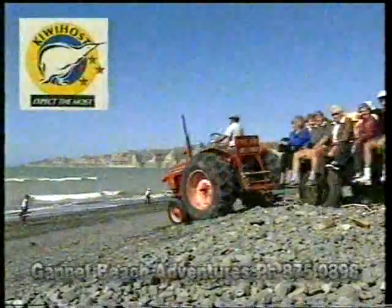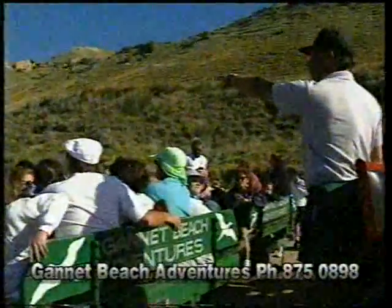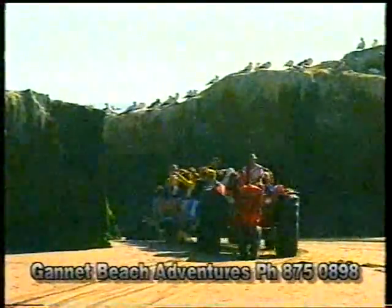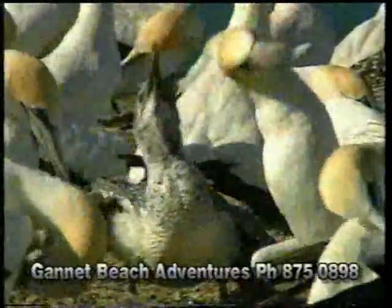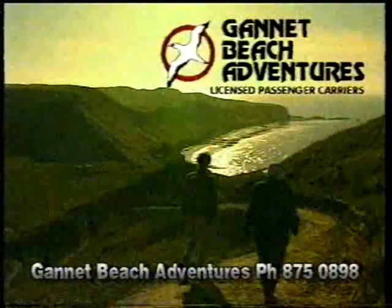Here's an exciting and unique way to see the world-famous gannet colony, Gannet Beach Adventures. Let the experienced guides tell you all about these amazing and beautiful creatures. You'll have a fascinating look at the earthquake scars on the land, enjoy a picnic, a swim, and the exciting tractor ride. It's a trip suitable for all ages. No visit to the bay is complete without a trip to Cape Kidnappers with Gannet Beach Adventures. Bookings are essential.